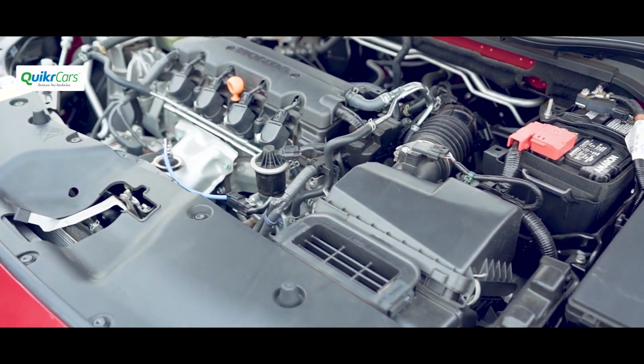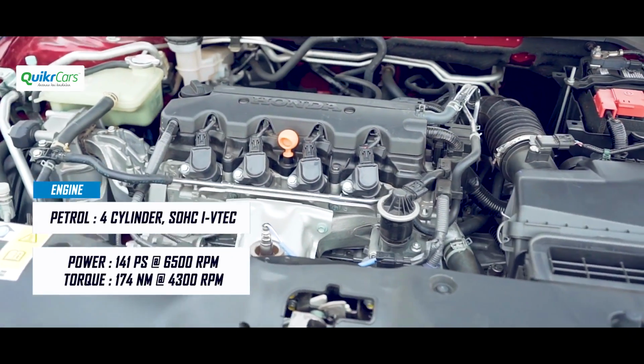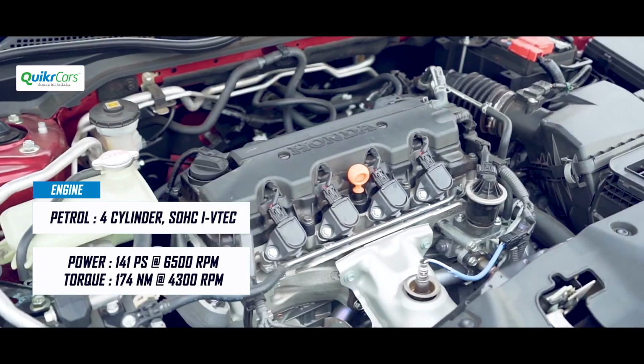The new Civic also gets a 1.8-litre 4-cylinder i-VTEC petrol engine that develops 141 PS of power and 174 Nm of torque. The behavior of this engine is quite similar to the 1.5-litre i-VTEC: smooth, tractable and revving happily all the way to the red line.